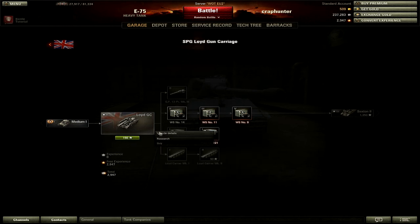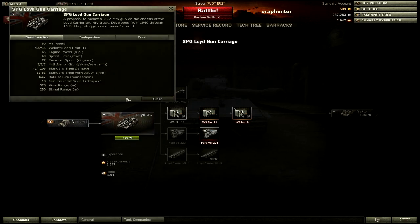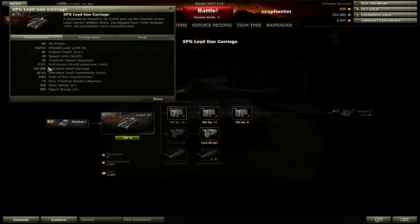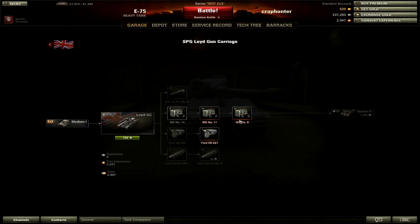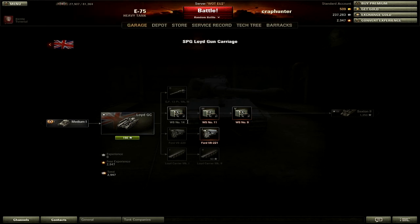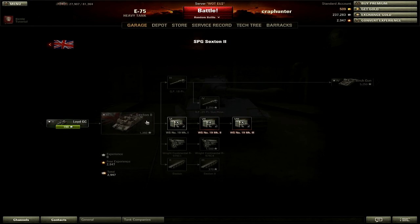It weighs just under 5 tons. That's not bad. It weighs about 4.5 tons, probably a little more when you add extra weight to it, and it's one of those shitty things. Though surprisingly, you get a tier 5 radio, which is intriguing at tier 2, but I suppose you'll need it, seeing as you're artillery. And this is actually a prerequisite to the Sexton 2.